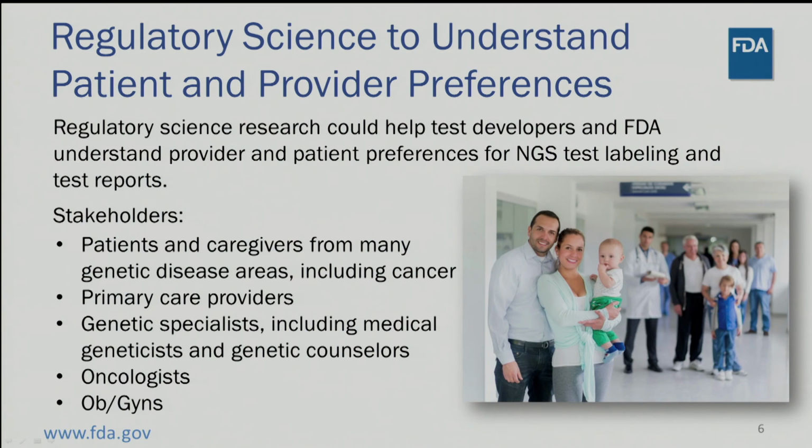Researchers could also assess patient and provider preferences about whether other materials, such as graphic explanations, linkage to patient advocacy organizations, etc., are desired. To garner a wide variety of perspectives, researchers could engage with a number of diverse constituencies to gain their perspectives. In assessing patient preferences, it may be useful to work with patients and caregivers across a spectrum of diseases and conditions. Patients with cancer, parents of a child with a genetic condition, women interested in assessing their risk of hereditary breast and ovarian cancer, expectant mothers, and so on. Likewise, it may be beneficial to engage with physicians from a variety of practice types, including primary care physicians, genetic specialists, oncologists, and OBGYNs.